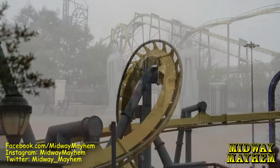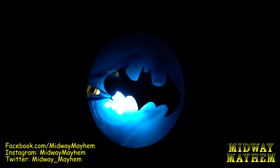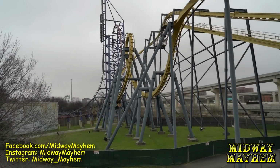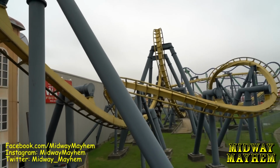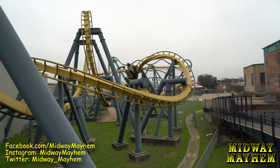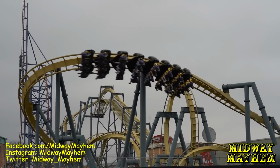Then we have this new attraction, which opened up last year, Harley Quinn Spinsanity, and that looks like a whole lot of nope to me. I don't know. I know this is one of the only ones in the United States, if not the only one, but no thank you. Which is a spinning attraction. Smaller kids are gonna like it.